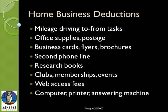So go through and think about all the different things that you use that are being used to help you earn money from your home business, and keep track of those things so that they can be used to tax deduct at the end of the year.